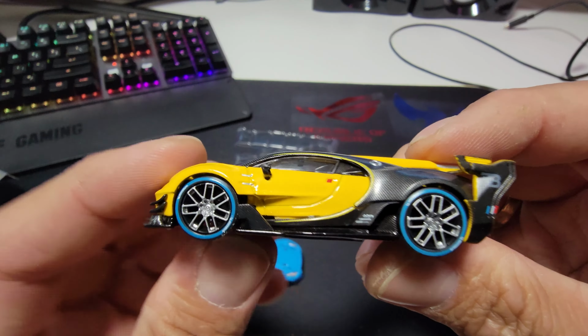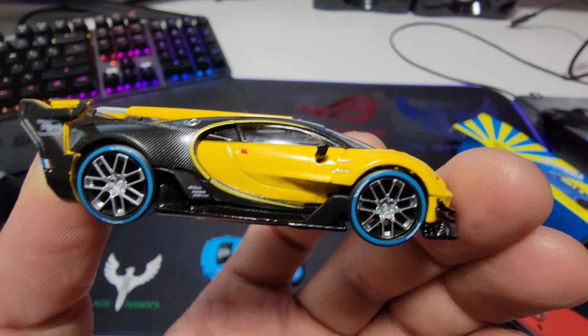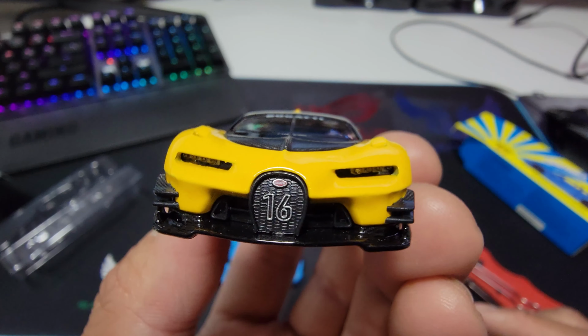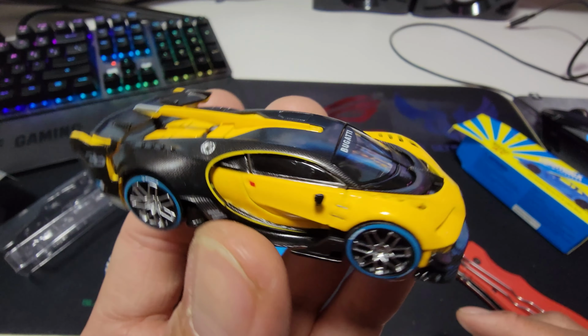Carbon fiber everywhere. Nice. Number 16, Bugatti 16. Awesome.